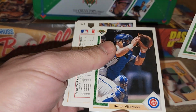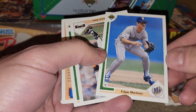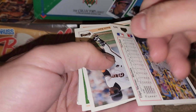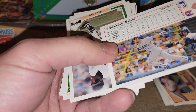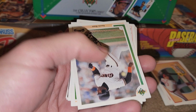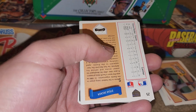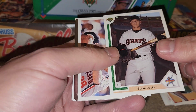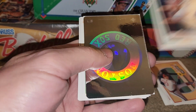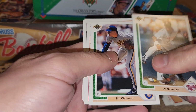John Barfield, Hector Villanueva, Edgar Martinez. Is that a shot of him playing in the field? That might have been the last time that ever happened. Obviously, he's better known for his DHing abilities. Kevin Bass, Mike Moore, Mike Heath. Steve Decker, star rookie. Nope. Corey Snyder, Red Sox logo. Al Newman again, and Bill Wegman.